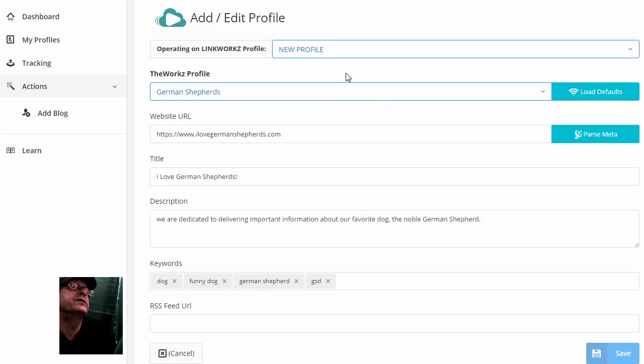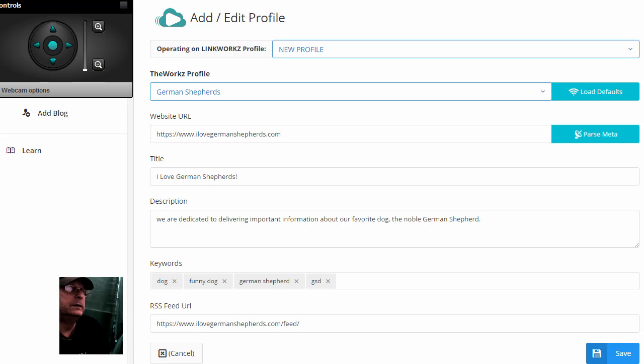And now, since I've loaded the URL from the default profile, I'm going to parse that meta. And with any luck, we should end up with an RSS feed right here. There we go. So it will get the feed from the WordPress data in most cases. If for some reason it doesn't get the feed, you'll need to enter that in and make sure it's the correct feed address or it won't work. And then you're going to save it.